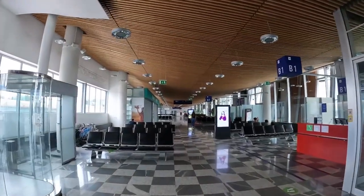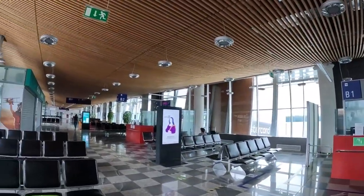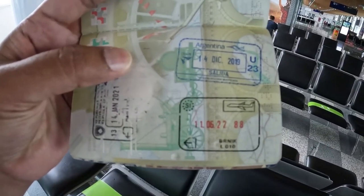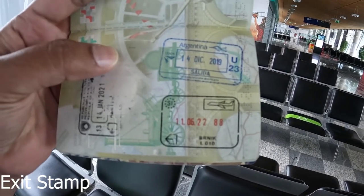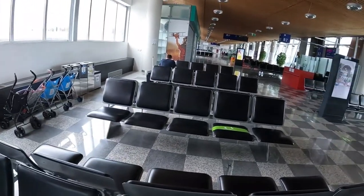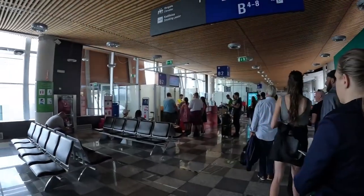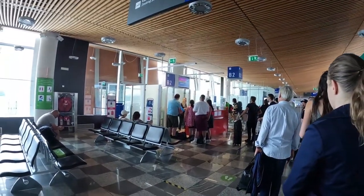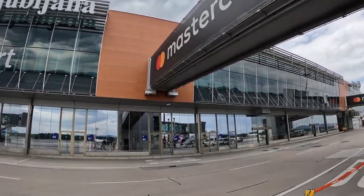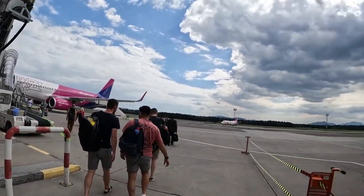My gate is B2. That's Istanbul. I think that's B2 to London. This is my exit stamp at Ljubljana Airport, Slovenia. The flight duration is 2 hours.